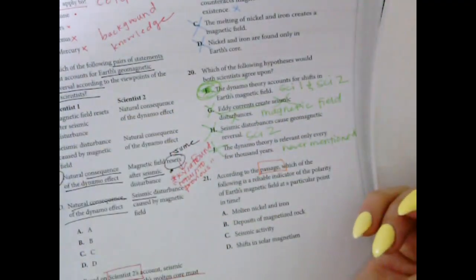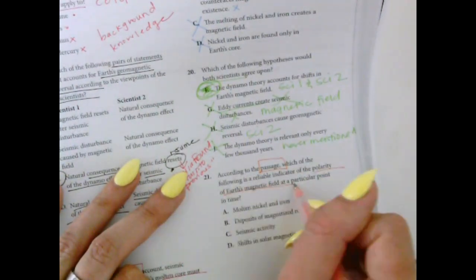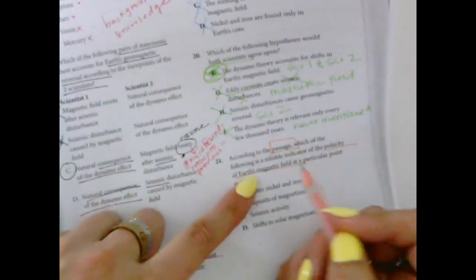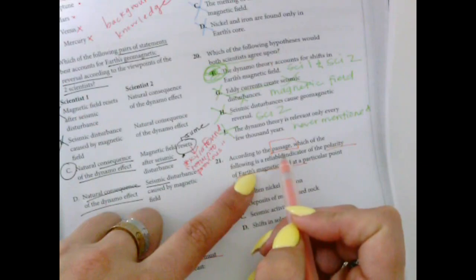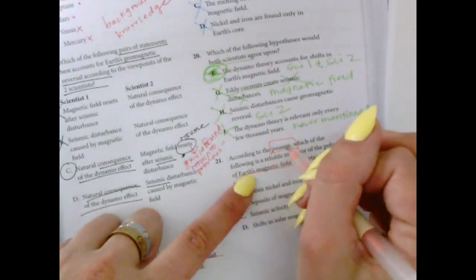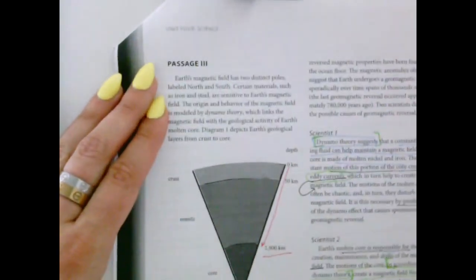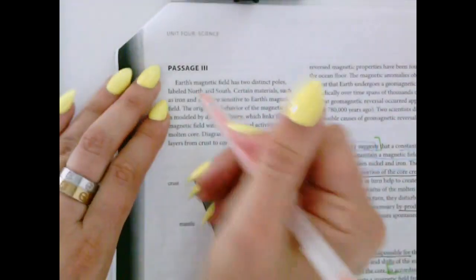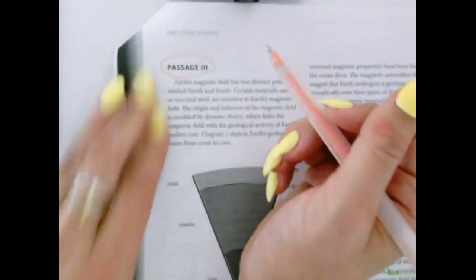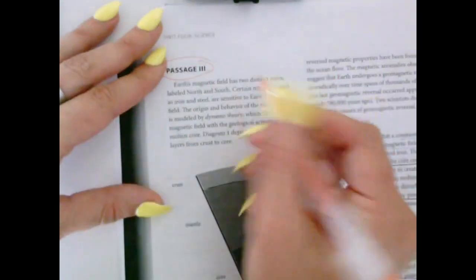According to the passage. So the passage is my locator. Which of the following is a reliable indicator of the polarity of Earth's magnetic field at a particular point in time? Do you see how this says according to the passage? Usually, on a fighting scientist passage, if it says according to the passage, the answer is going to be in the blurb before you get to Scientist 1 and Scientist 2. Because that's the passage. Sometimes you have to read on, but usually the answer is there.